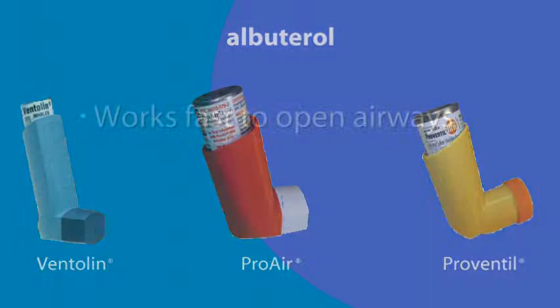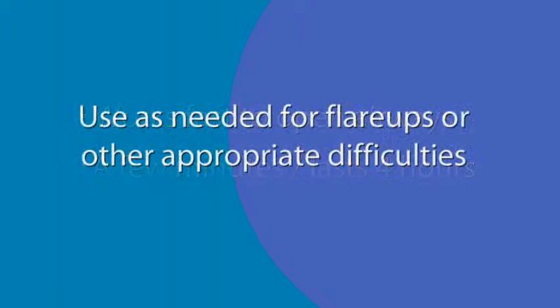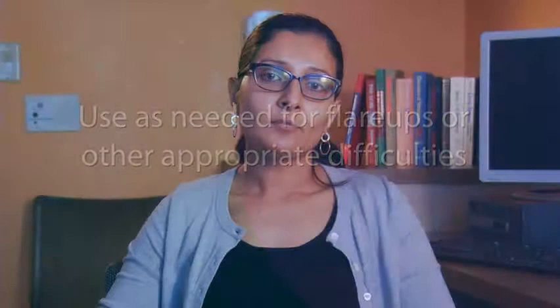Albuterol will work fast to open up your airways so your wheezing and cough gets better. It works in about a few minutes and lasts for about 4 hours. You would use albuterol as needed when you have an asthma flare-up, for example. However, albuterol isn't going to help with the swelling and mucus that blocks your airways.